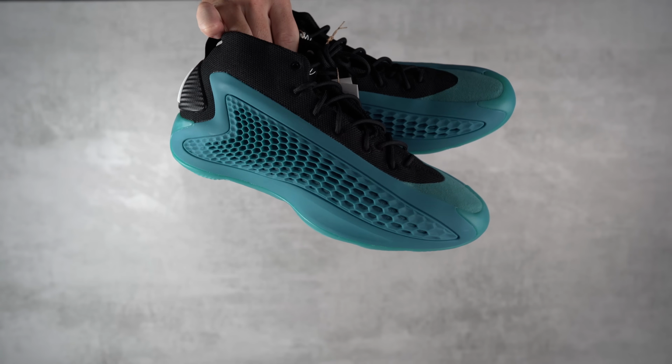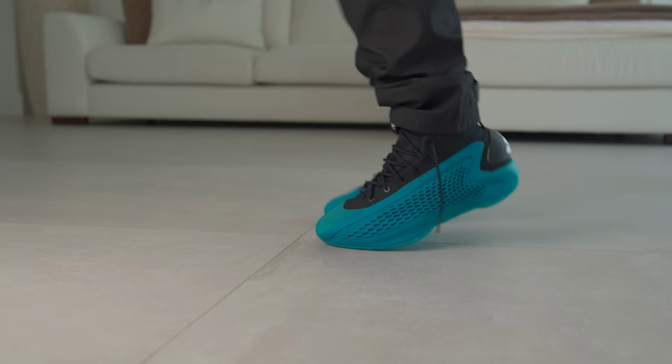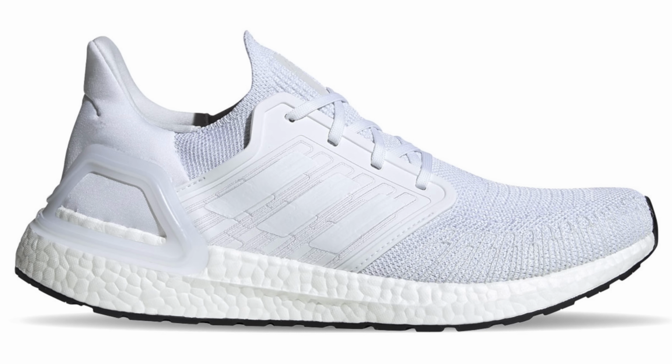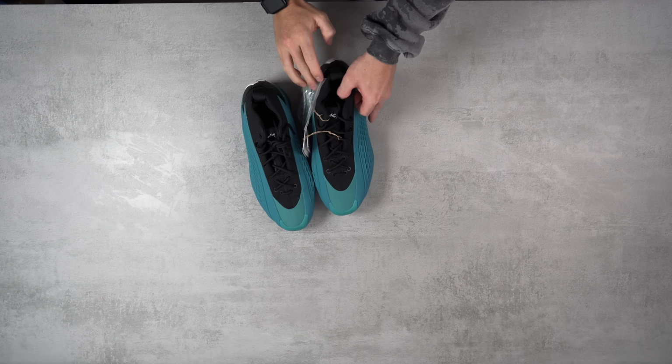They're even very comfortable with a full-length Boost midsole, which is almost unheard of at this price point of about $100 to $120. Typically, Boost cushioning is reserved for Adidas's more expensive models like the Ultra Boost or Yeezys at $180 to $200 plus. But somehow they managed to put it in this pair of sneakers and still keep the cost down.